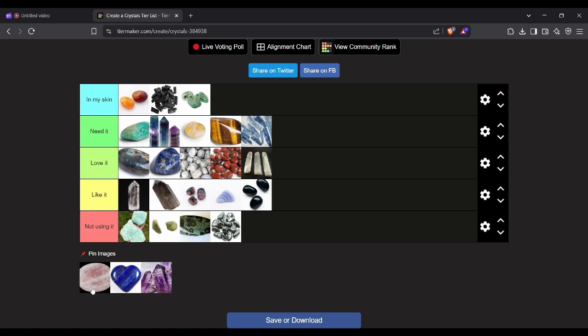Rose quartz. I think everyone loves rose quartz. I can't think of a single person in this world who doesn't love rose quartz because rose quartz is love. It is love in a rock. It is wonderful. Rose quartz really is the love stone, the heart chakra stone. I'm sure you're probably aware of what it does, but it really helps with self love and attracting healthy relationships and love in all forms.